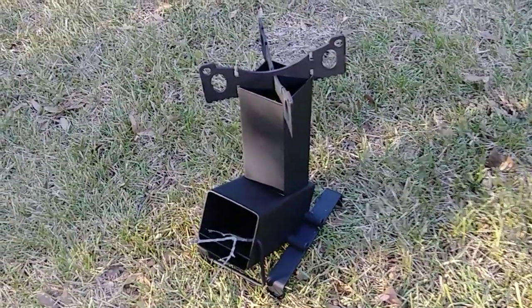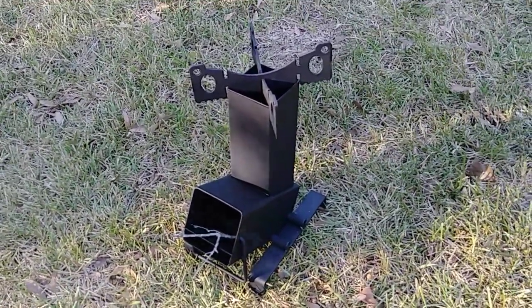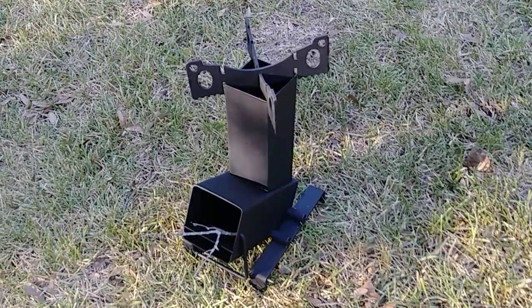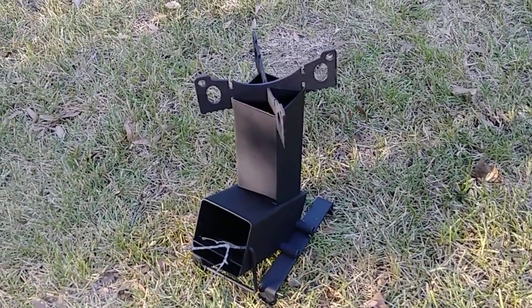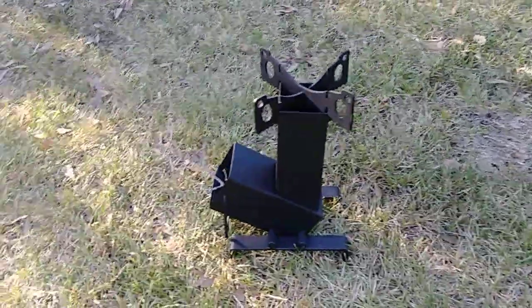I'm really pleased with it. One day I'll get out here and I will make a video when I've made a fire in it. I'm not doing it today. I have other things I have to get to, but I'm just so happy that I got this rocket stove.